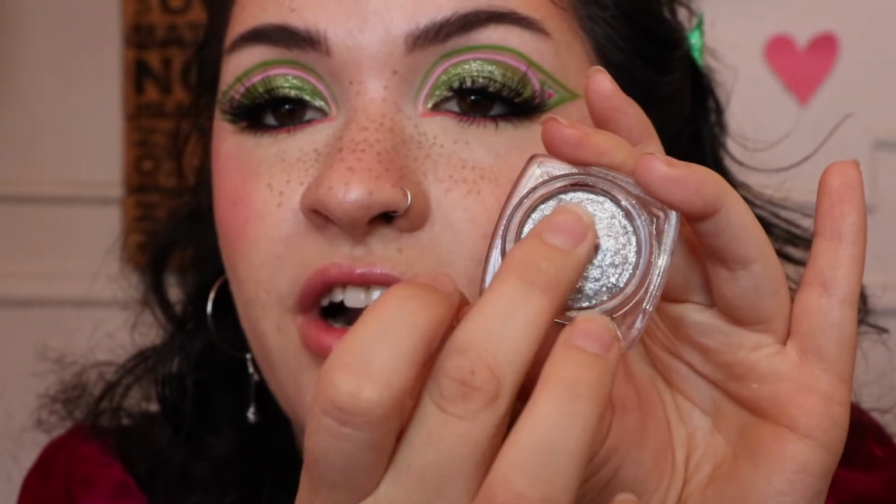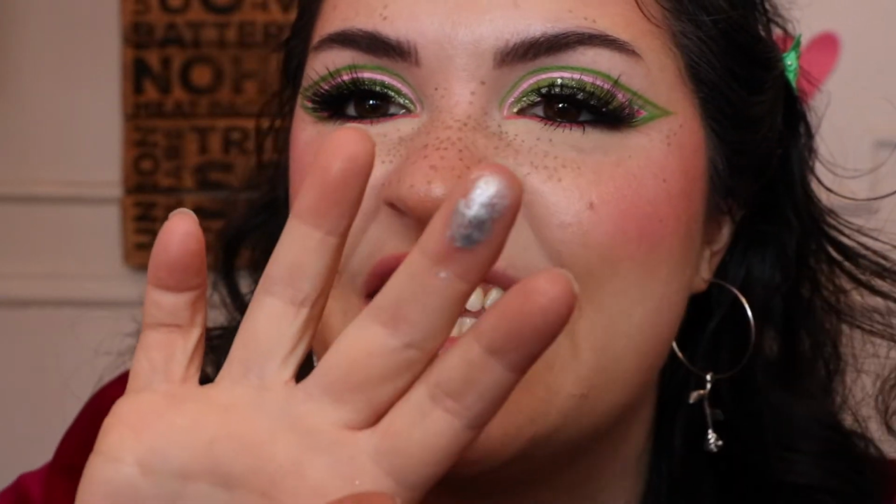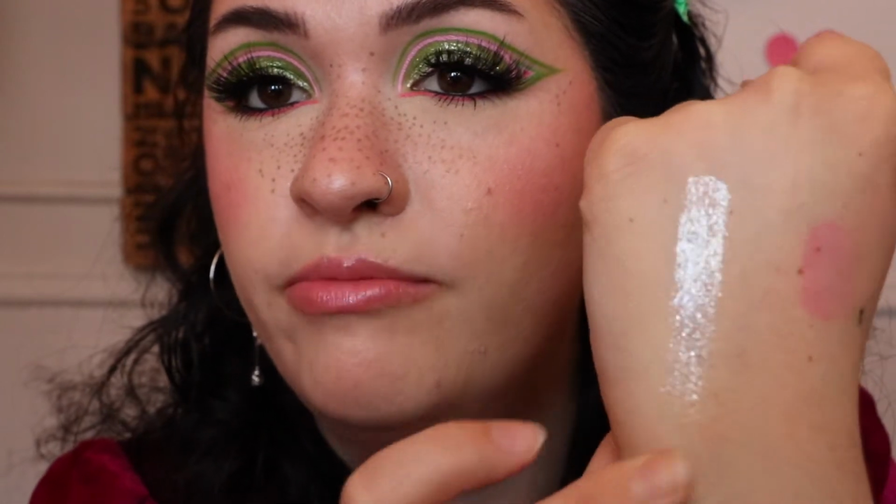So I like that about it. Let me stick my finger in it. Oh, it feels so creamy, but then you pull your finger away and it's got some texture to it, baby. These are textured shadows. Let's see if we can get a swatch. I don't know how well this will swatch since it is so textured. Oh, just kidding, it'll swatch great. So yeah, this is the shade Disco Ball, and I mean, it's very aptly named. It literally looks like a disco ball.